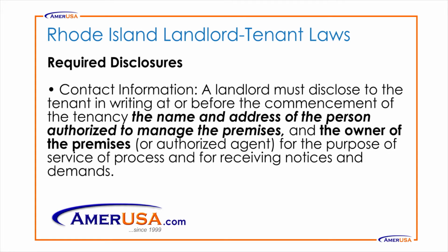Required disclosures. Contact information. A landlord must disclose to the tenant in writing at or before the commencement of the tenancy the name and address of the person authorized to manage the premises and the owner of the premises or authorized agent for the purpose of service of process and for receiving notices and demands.